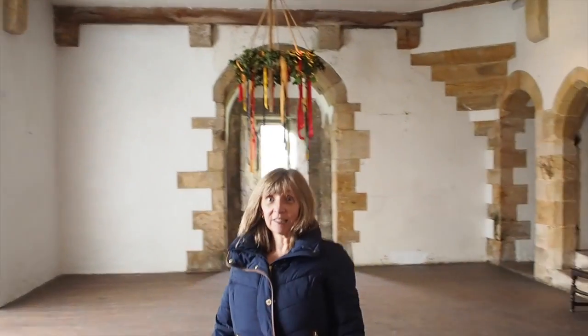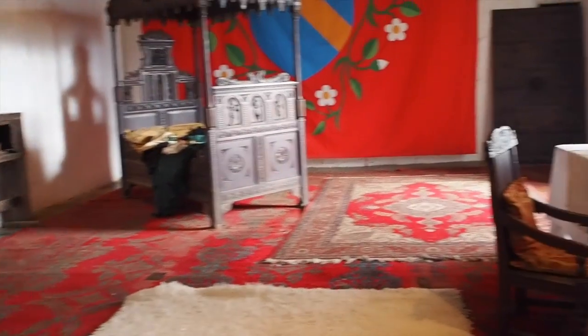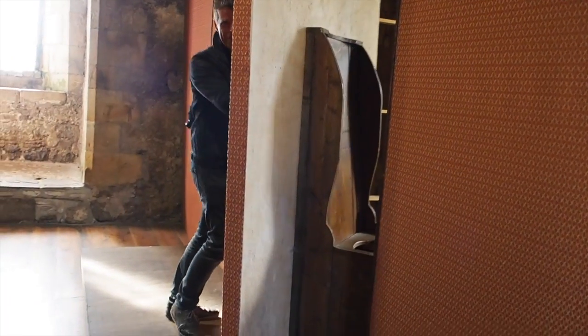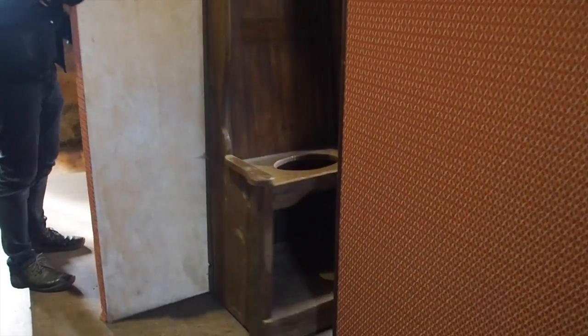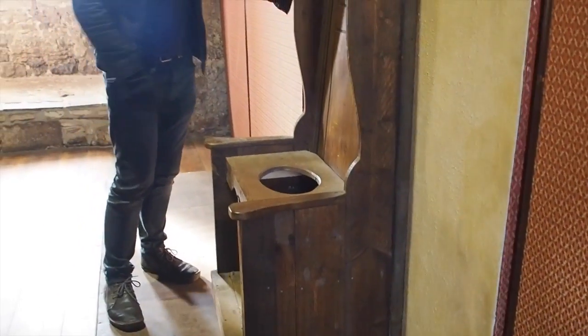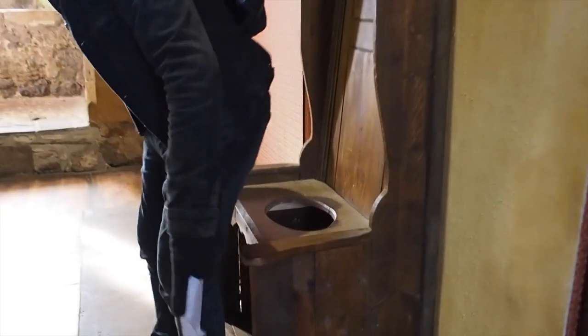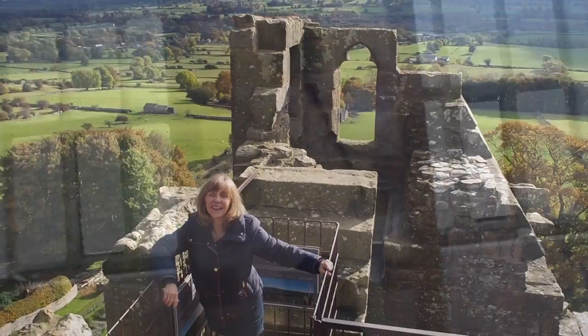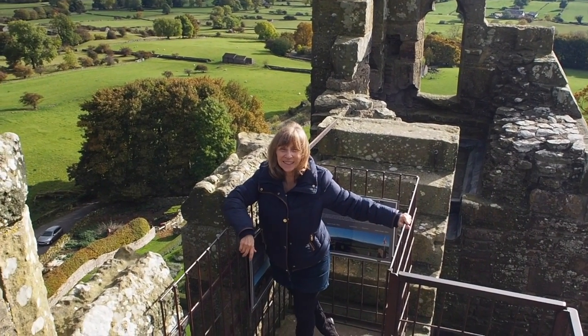Well, this is really grand, this room. It's lovely. This claims to be Mary Queen of Scots' bedchamber. This is Lord Scrope's bedchamber. What is this? Wow, it's the toilet. It's the King's potty. This is the Great Chamber. Again, another huge fireplace.